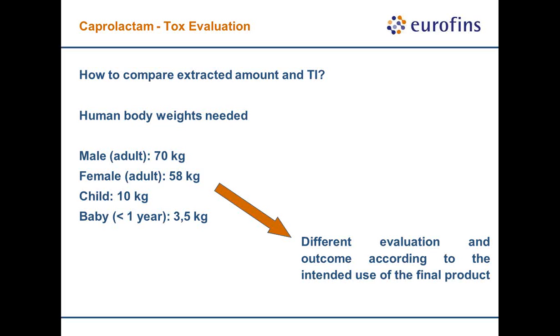Now we have the tolerable intake from our toxicological evaluation and the extracted amount from our extractable study. The first one is expressed as micrograms per kg per day. The latter is expressed as microgram. Assuming that the entire release is occurring in a single day, we still need the human body weight to compare them. The general weights to be considered are 70 kg for adult human male, 58 kg for female, 10 kg for a child, and 3.5 kg for a baby. This leads to different evaluation and outcome according to the intended use of the final product.